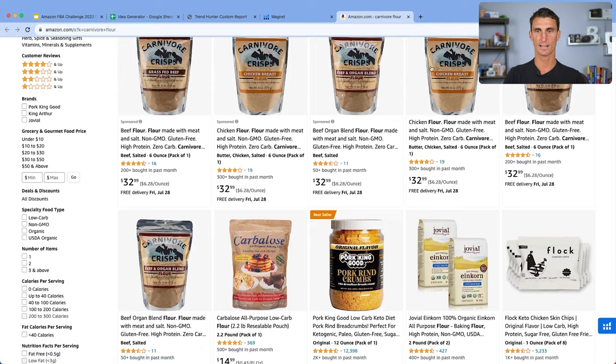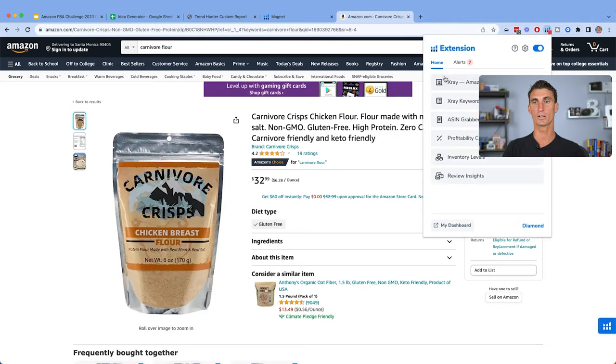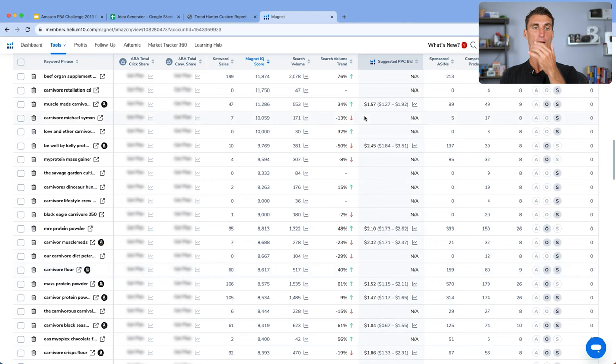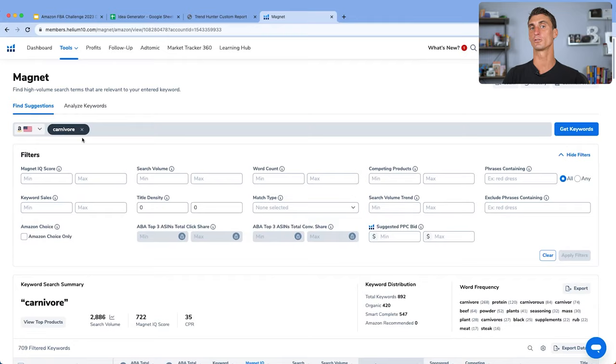Let's look at how much money this product is making. And it's the only product on the market that's like this. And this product right here is making $11,000 every single month, just the chicken. There's also beef flour, pork flour, all these different types of flours. So think about how you can take your interest, plug it in this tool, and see what people that have similar interests to you are already buying on Amazon.